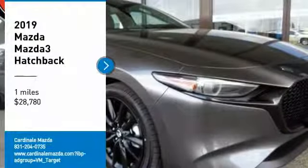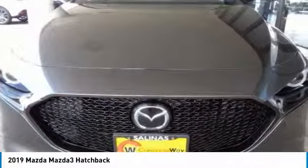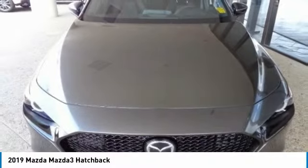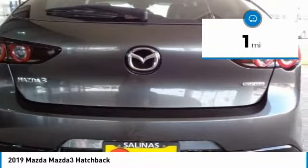Stop by and take a look at the 2019 Mazda 3. The Mazda 3 meets your vehicle wants and needs. Powerful and economical, technologically savvy, and boasting top safety features, the Mazda 3 is the total package and is priced below $30,000. This vehicle has less than 100 miles.